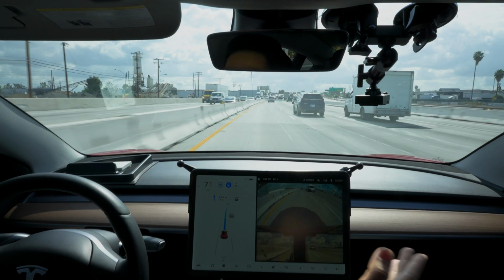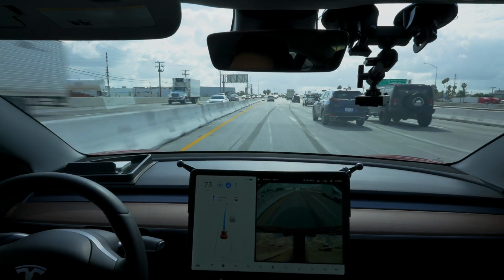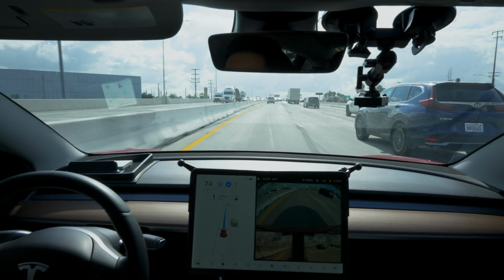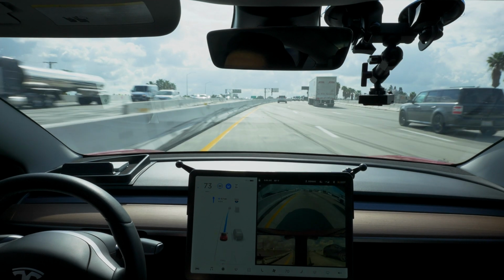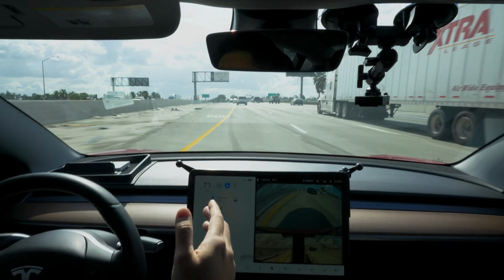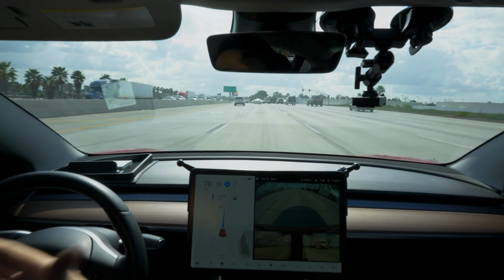That car just came out of our lane. It's increasing speed a little bit to 73 miles an hour. We're still following the construction area lanes to the right. There was an object on the road right there, a big tire, so it was able to not hit that. And now it's hugging the left a little bit as we bank to the right, and then it's hugging the right as we bank to the left. And it was pretty good.